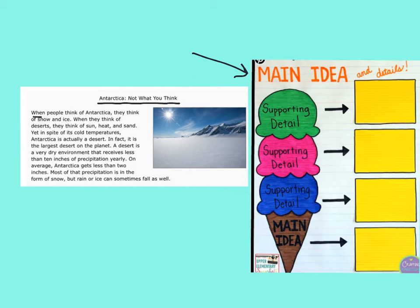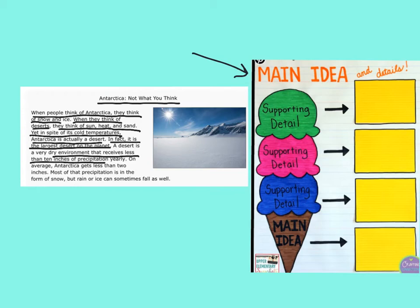When people think of Antarctica, they think of snow and ice. When they think of deserts, they think of sun, heat, and sand. Yet, in spite of its cold temperatures, Antarctica is actually a desert. In fact, it is the largest desert on the planet. A desert is a very dry environment that receives less than 10 inches of precipitation or rain yearly. On average, Antarctica gets less than 2 inches. Most of that precipitation is in the form of snow, but rain or ice can sometimes fall as well.